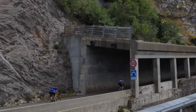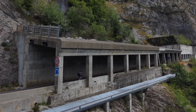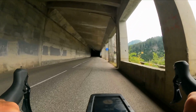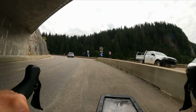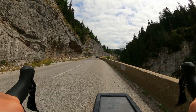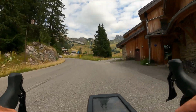We wind through some avalanche shelters and then we enter the tunnel. I always think that the tunnel marks the steepest part of the climb. It's over 10% and super dark. Just after the tunnel it's 4 kilometres to go, and then we reach a plateau, and this restaurant is a great place to stop.